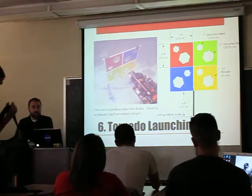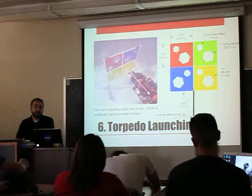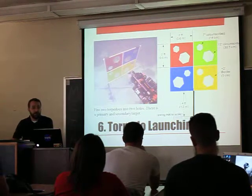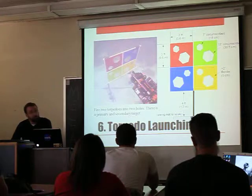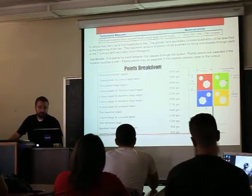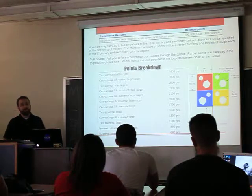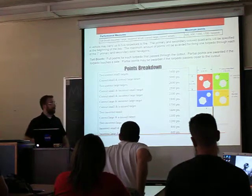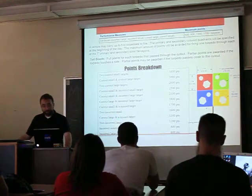And then the next obstacle is torpedo launching. So the morning of the competition, they'll tell us what color is the primary target, what color is the secondary target, and obviously the smaller hole will give us more points and the larger hole will be less points. But there's a whole bunch of different combinations of things that could happen, because we could just flat out miss and accidentally get it into another one. Hopefully that's not the case when we can aim this bad boy.